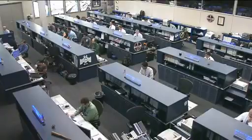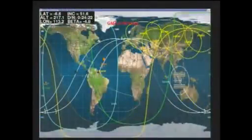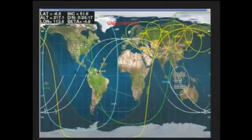All systems on board the space station continue to work well as it orbits 250 statute miles over Indonesia on a southerly course. And this is Mission Control Houston.